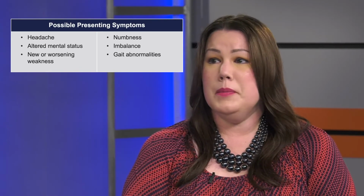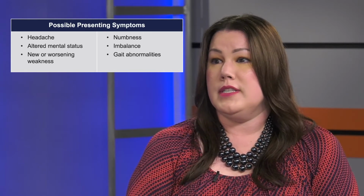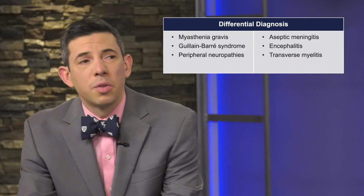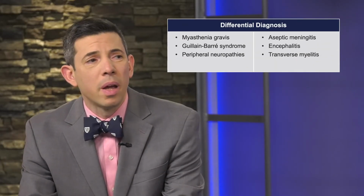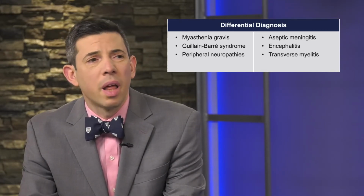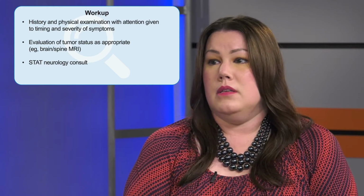Immune-mediated neurological toxicities are uncommon, but when they do present, they can be difficult to diagnose. The symptoms often mimic other conditions. Possible presenting symptoms: the patient could have a headache, altered mental status, new or worsening weakness, numbness, imbalance, or gait abnormalities. On the differential, we consider myasthenia gravis, Guillain-Barré, peripheral neuropathies, aseptic meningitis, encephalitis, or transverse myelitis, depending on the exact presentation.